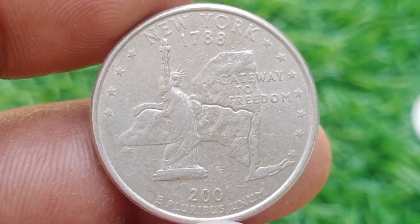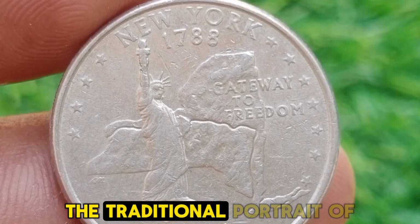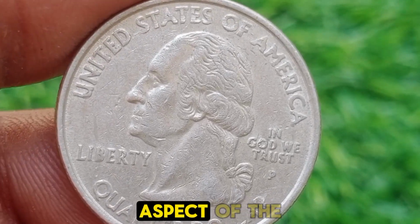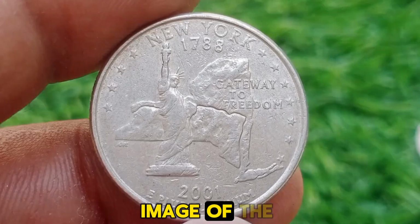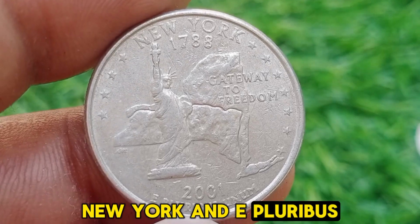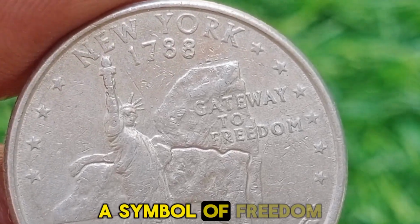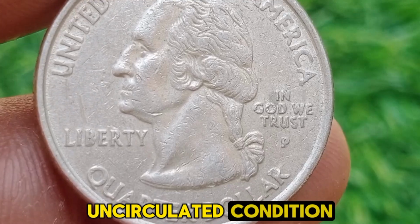significance. Design overview. The obverse side of the quarter showcases the traditional portrait of George Washington, designed by John Flanagan. The reverse, however, is where the unique aspect of the New York quarter comes into play. It features the iconic image of the Statue of Liberty, along with the inscriptions, New York, and E Pluribus Unum. This design highlights New York's historical role as a gateway for immigrants and its status as a symbol of freedom and opportunity.